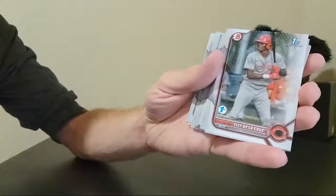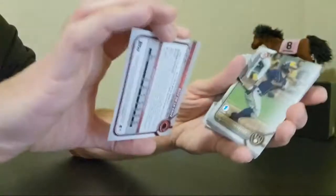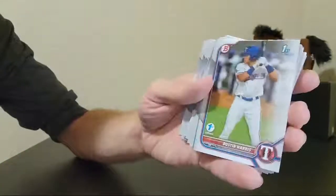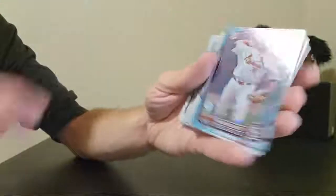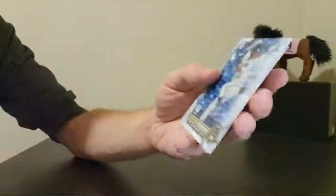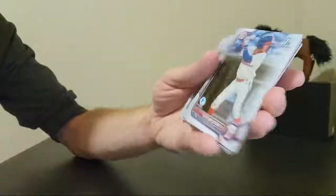There's Elly De La Cruz. Have a first base for JS2K11 and Cincy. Dustin Harris, first for Texas. Malcolm Nunez, sky blue foil for St. Louis and Fat Cat 5354. Felix Valerio, Milwaukee. Yoswar Garcia, Philly.